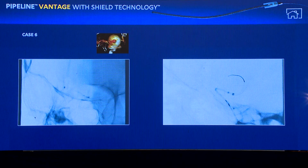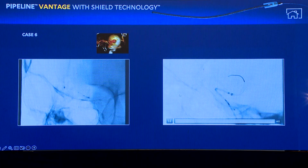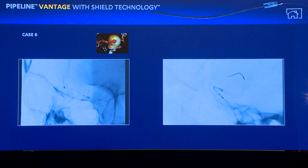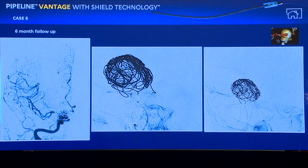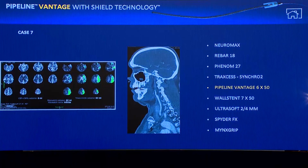And many times we are concerned about the stability. We work together with the Phenom Plus and 027 in order to, you can see there, find the best opening of the device. Also, we add some coils. In this case, in the follow-up of 6 months, the patient still had intrasaccular flow, and we decided to treat with the flow diversion.